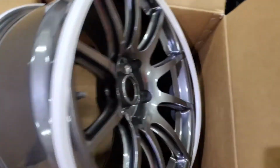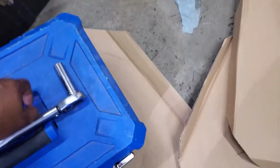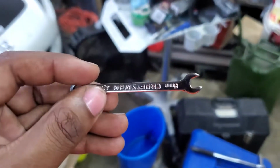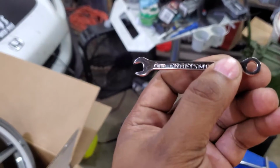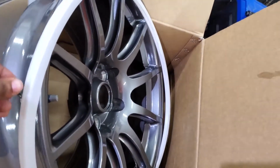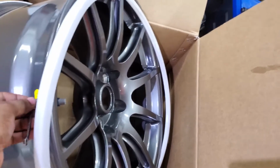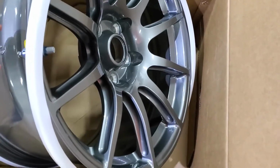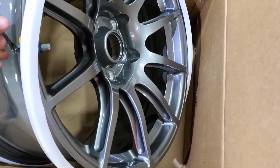So I tighten it down almost all the way, and then I took a baby wrench, little 5mm wrench here, and then I shoved it on that bad boy, and it gave me enough leverage that I was able to torque this down. So, alright, sorry about that, fiance was calling me. So, gonna tighten this back down.